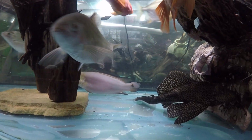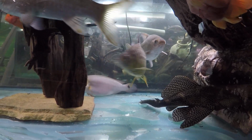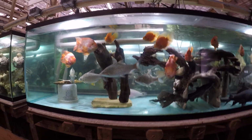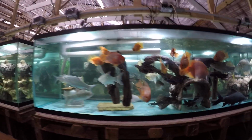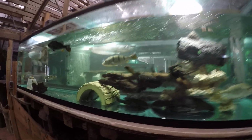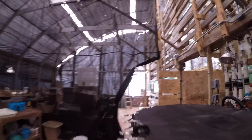There's a tiny nip on the tail towards the top, or it could have been ammonia burn, but it shouldn't have been, I added Ammo Lock for the transport, so it should not have been an ammonia burn. Alright, so this is okay. New little pacu is okay. Let's see what we got on the other side.